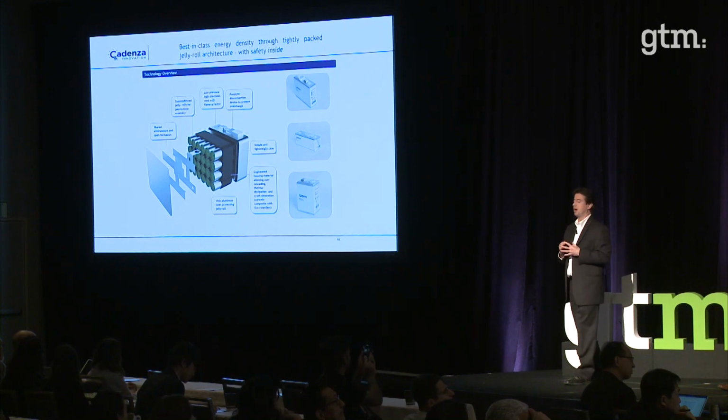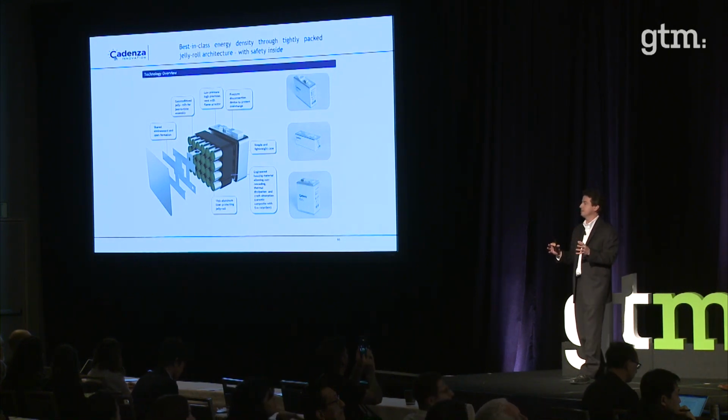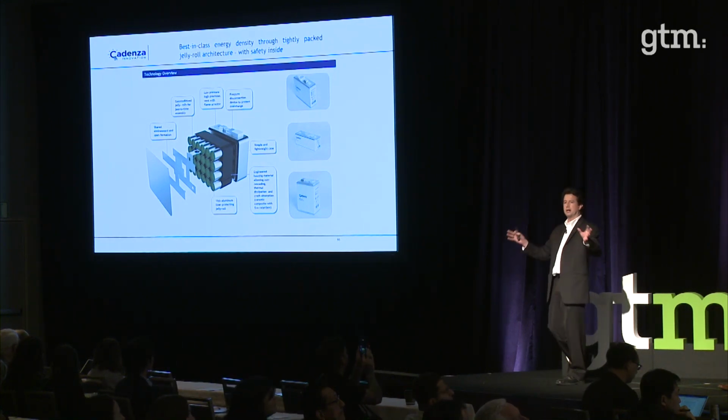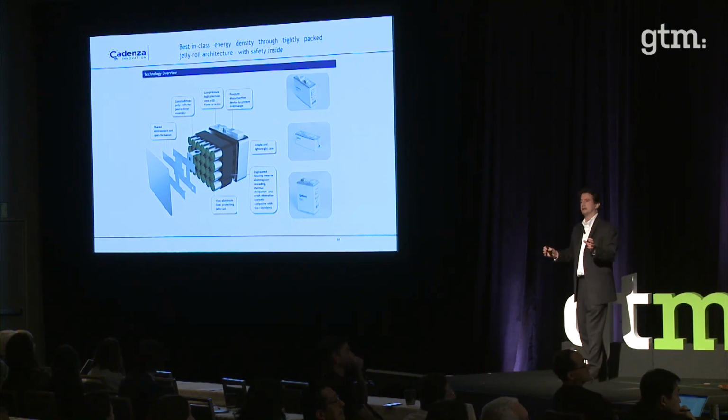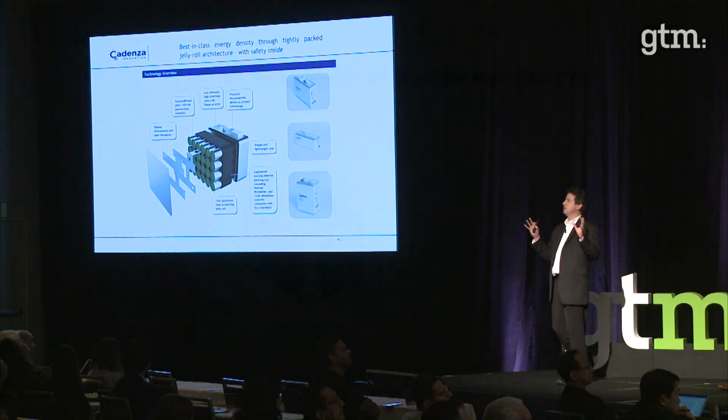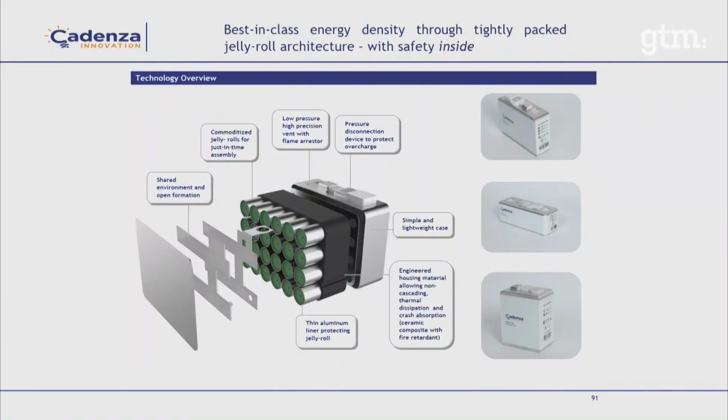So it prevents it from propagating to other jelly rolls in the single cell. It prevents it from propagating to other cells in your battery, and it prevents it from propagating into the whole system. So if you have an issue, it doesn't turn into a big issue. It's a manageable, safe issue. And this is very important, again, as you look at large-scale systems.